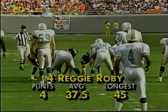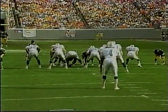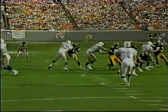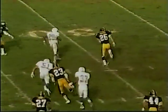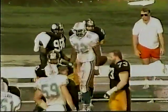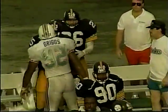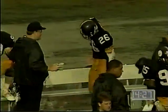Turnovers, the bad field position really cost Miami this football game to this point. Roby back at his 8-yard line, and Woodson back at his 35. The return by Woodson, who has been exceptional in punt returning this afternoon. Oh, interesting block, and Woodson still could not turn it for any more yardage. Picked up only 6 on the 49-yard punt. Don McNeil ran him out of bounds.